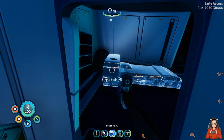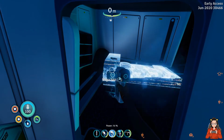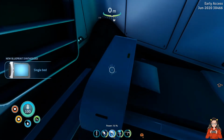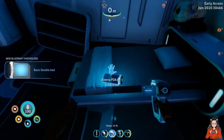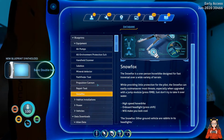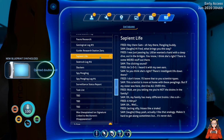Finally, we can finally skip the nights. Oh, yay. Instead of sitting there waiting, we can finally skip the nights with a single bed. Perfect. Oop, more music. I'll take it. Altera PDA. What does that one say? Sapient life.